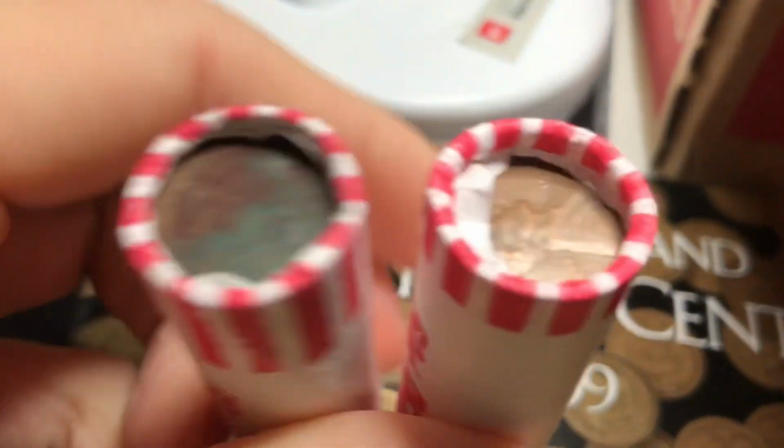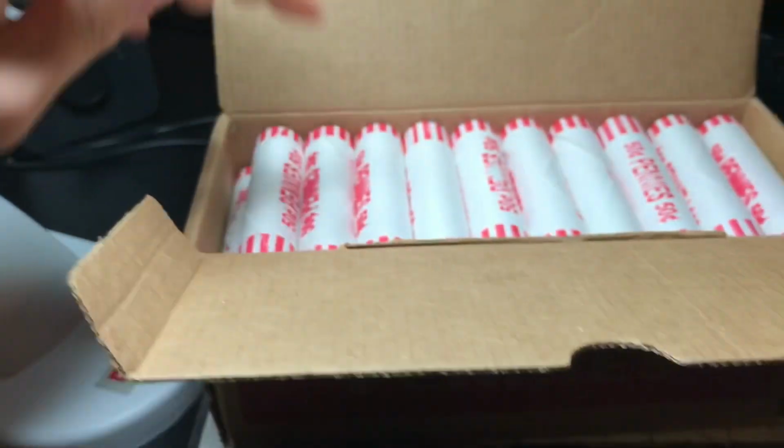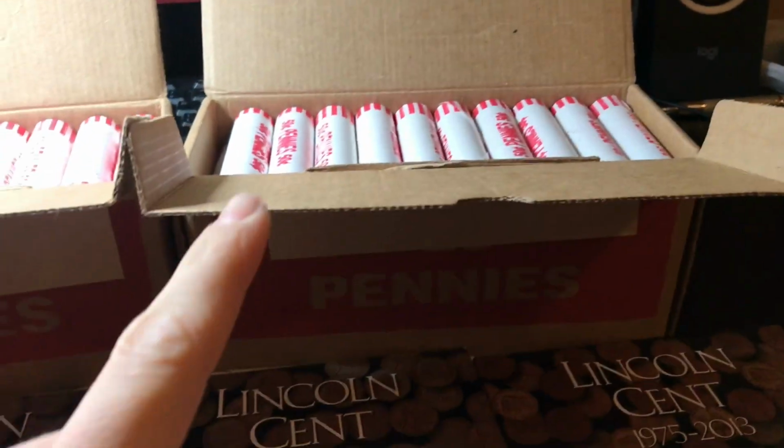One of them looks pretty good. This one over here looks really worn. And then this is a 46. So super excited for those. We're going to start on this box first.